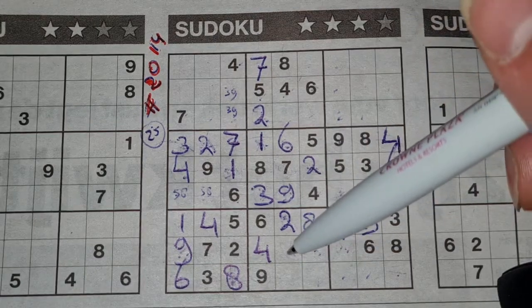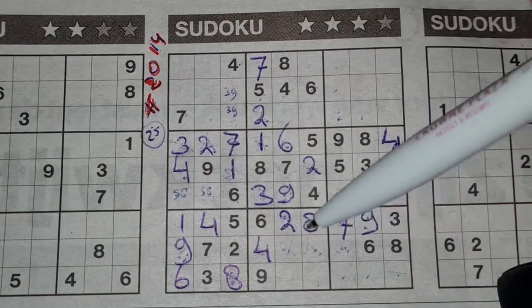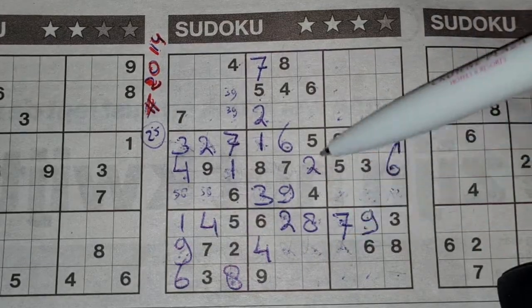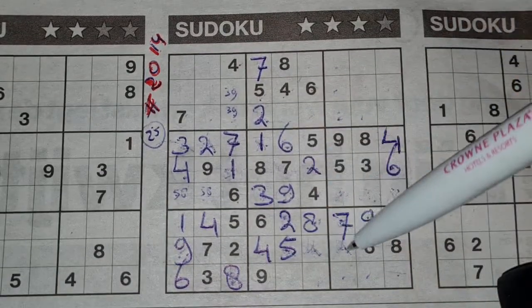3, 1, and 5. Yes, 3 missing numbers in this row. Those missing numbers are the 1, the 3, and the 5. We see here 5, no 5 there. Here 5, no 5 there. The only place for the 5 should be here. The 1 and the 3 are missing.